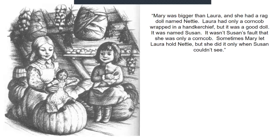And here's the picture of Laura and Mary playing in their attic. And you can see they're using the pumpkins to sit on, and all that food is stored away for them to have during the winter. But now let's talk about how they're playing.